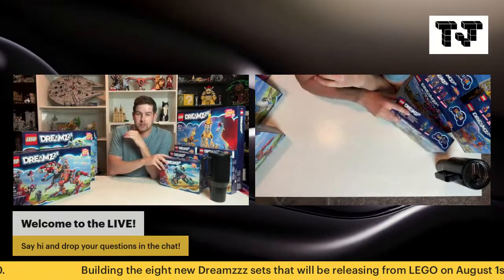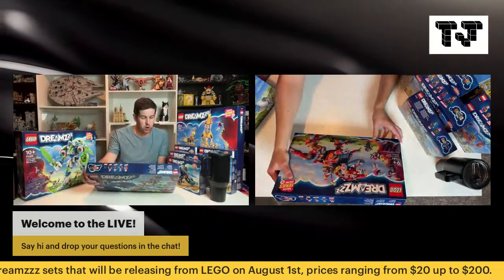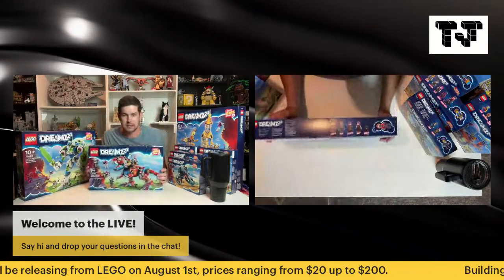Kate really wants the red dinosaur. Please do the red dinosaur, TJ. Well, I mean, we will do it. The question is when. Cooper's robot dinosaur C-Rex.